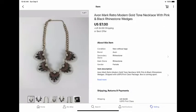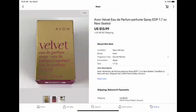Then on the 5th, we sold another Avon product, and it was an Avon necklace. I've got $1 into that, and sold for $7 plus shipping. On the 8th, we sold three items. One of them being an Avon product, some perfume that sold for $13.99 plus shipping.